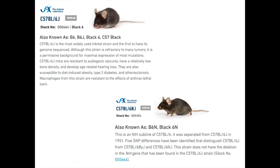Again, what I'm trying to show with this picture is not to advertise, but to show you that if you go to the web page looking for B6 mice and you're purchasing these mice, you need to be very aware that they are two completely different products. The J has one stock number, but the N, the NIH, has a different catalog number. This is a different product. It's not the same substrain.